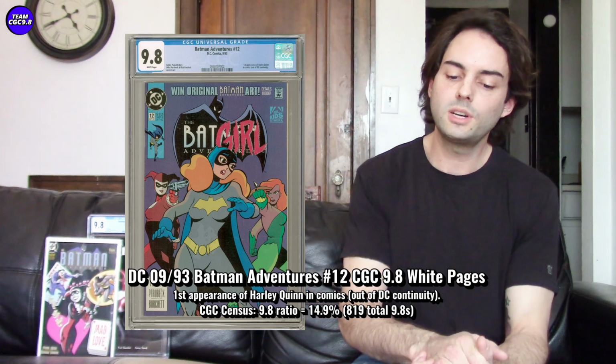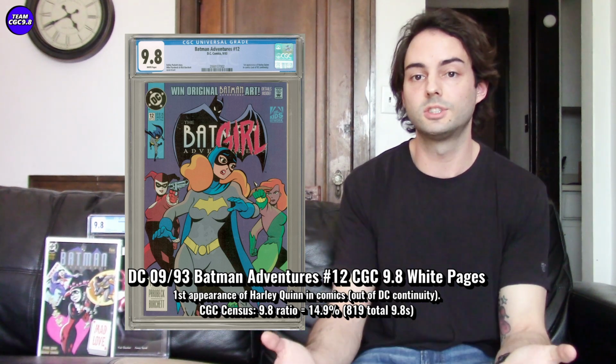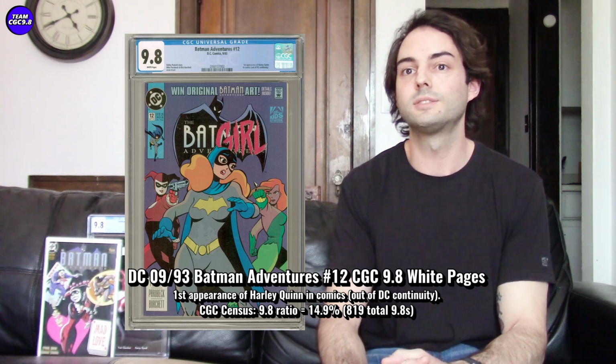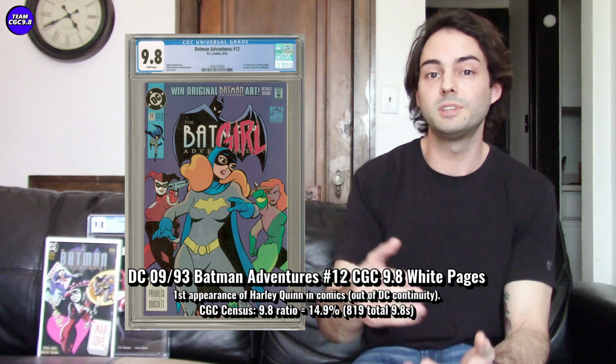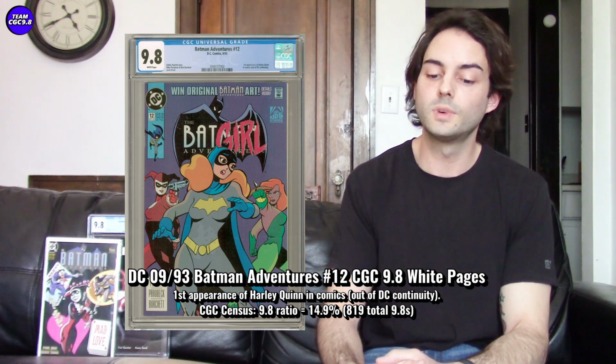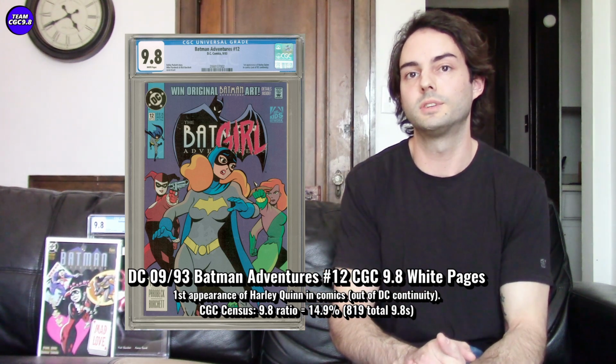So yeah, let's talk about the four reasons why I think Batman Adventures 12 in CGC 9.8 is just a great buy right now. First reason is you're getting it at that great price. In the last 3 years, it's been hard to get this under 2,000. So anything conceivably under 1,500 for a really good copy, if you really like Harley Quinn, is a pretty fair price for this book. Like a really nice copy in a new case. And considering many of them went near 2,000 in the past 3 to 5 years, you feel good about getting in on the lower end of that for sure.